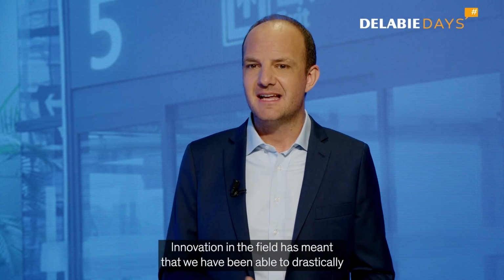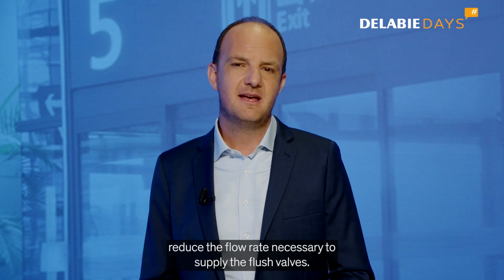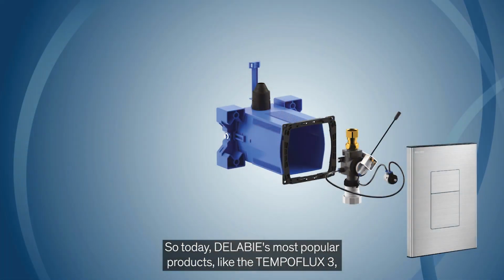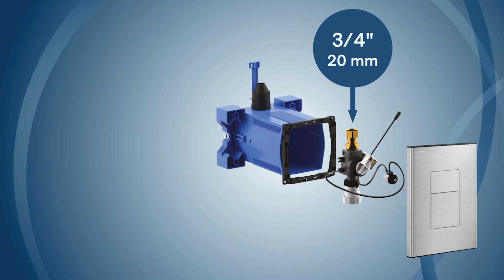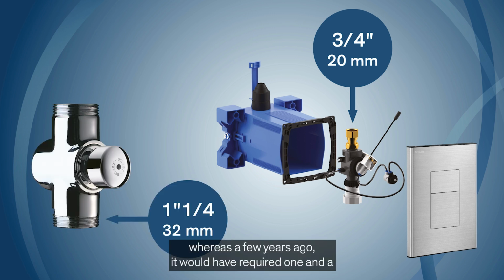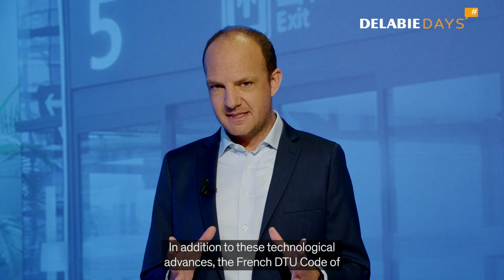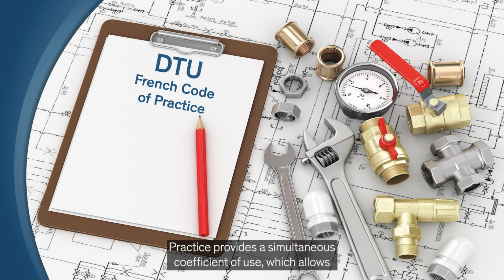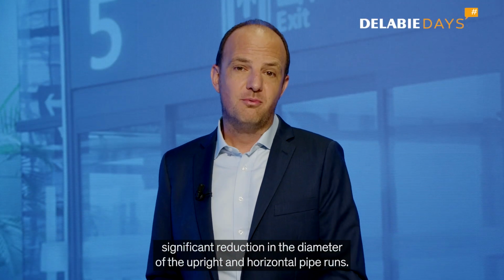Innovation in the field has meant that we have been able to drastically reduce the flow rate necessary to supply the flush valves. So today, DELABIE's most popular products, like the Temperflux 3, have 3/4-inch inlets, that is to say, 22 millimeters, whereas a few years ago, it would have required 1.5 inches or 32 millimeters. In addition to these technological advances, the French DTU Code of Practice provides a simultaneous coefficient of use which allows significant reduction in diameter of the upright and horizontal pipe runs.